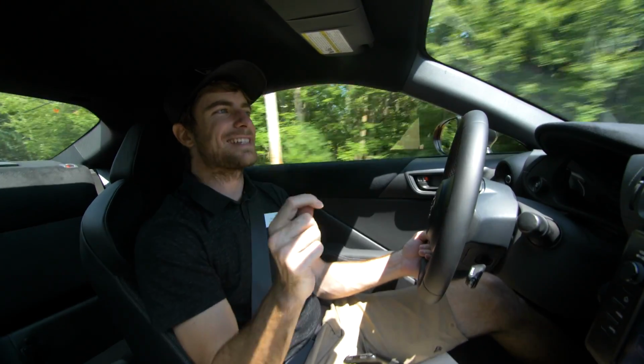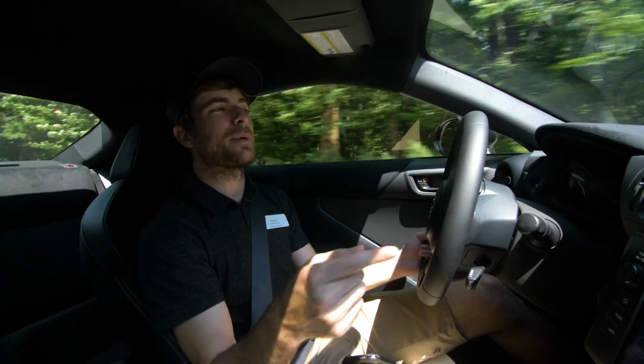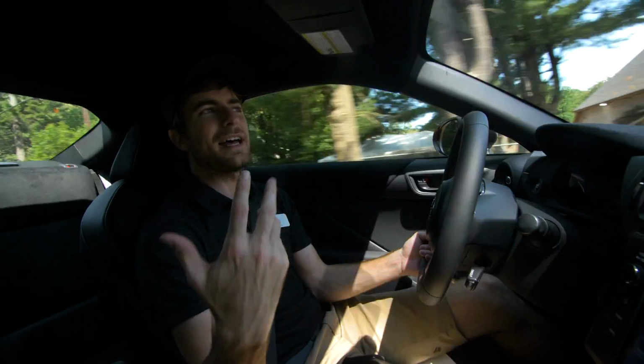I'll be really fascinated to see the difference between this car and maybe the 400Z when that comes out. Because the 400Z is going to be a faster car, but we don't know what the price is going to be on it. So that's a whole thing.